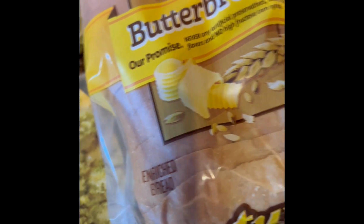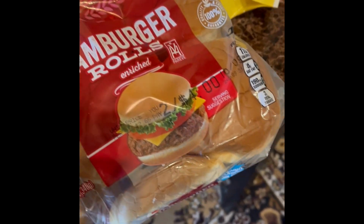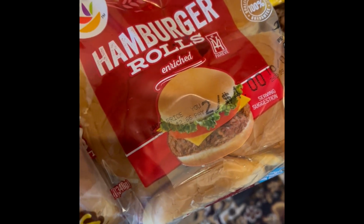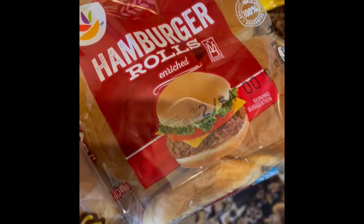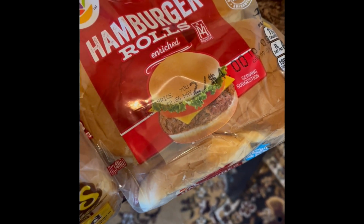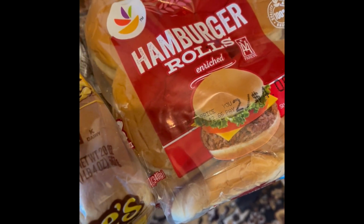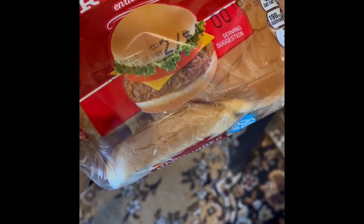I also got some hamburger rolls, because I've taken to making my own sliders ahead of time. I'll fry up a bunch of hamburgers, put them on the roll, maybe a slice of cheese, and wrap them up good, freeze them individually. They last for quite a while. Nothing seems to happen to them. They were on sale. I think it's even written on there somewhere. $2 for a bag.